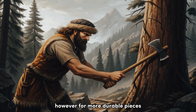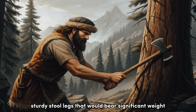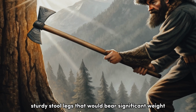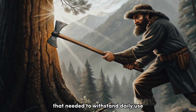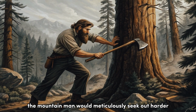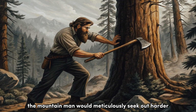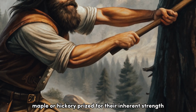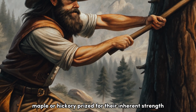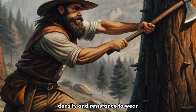However, for more durable pieces, say sturdy stool legs that would bear significant weight, or a robust tabletop that needed to withstand daily use, the mountain man would meticulously seek out harder, more resilient species like oak, maple, or hickory, prized for their inherent strength, density, and resistance to wear.